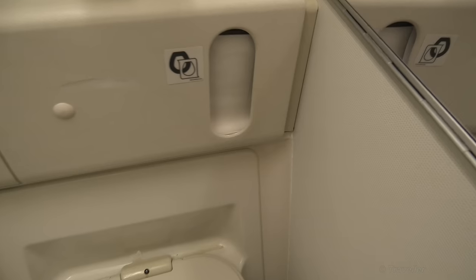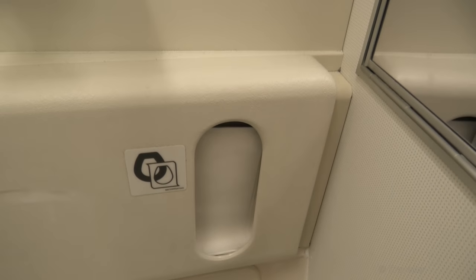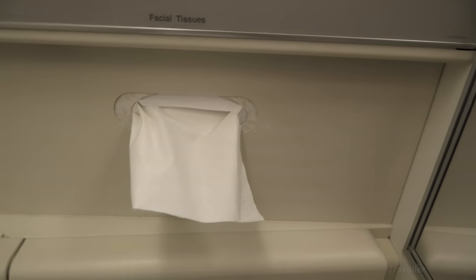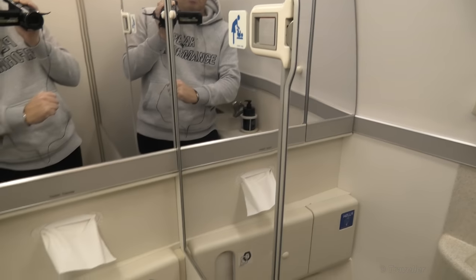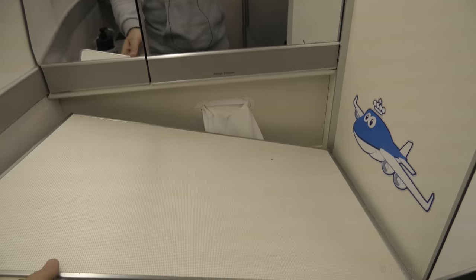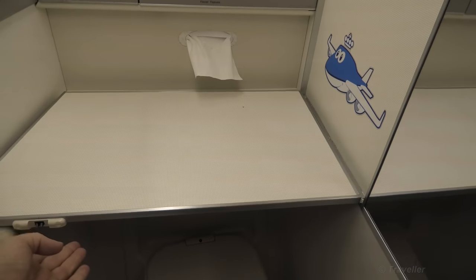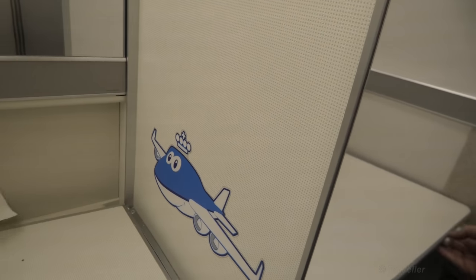As always, I like to see the toilet seat cover for hygiene. Tissues. I've been with my glasses on, so I can see some facial tissues. Baby changing table for those of you who are here with infants. That works. Baby image of an aircraft. It's quite a nice little touch.